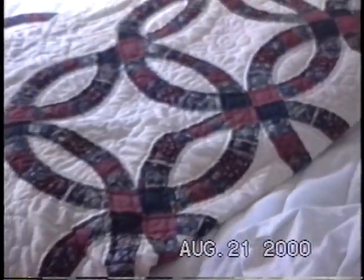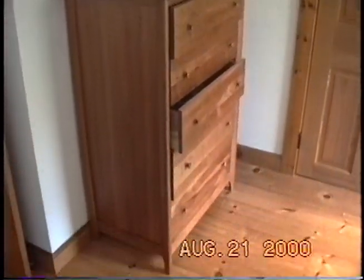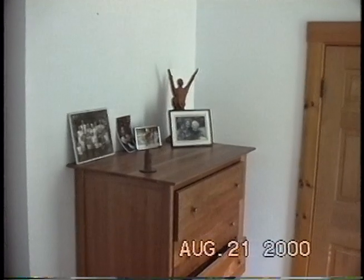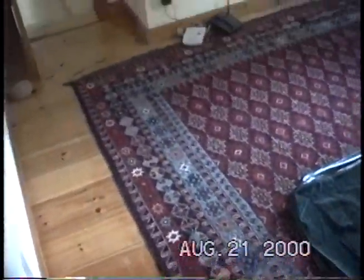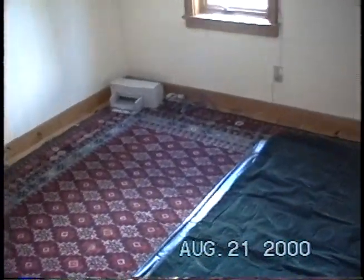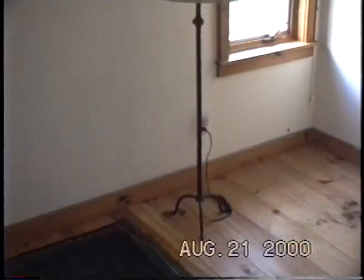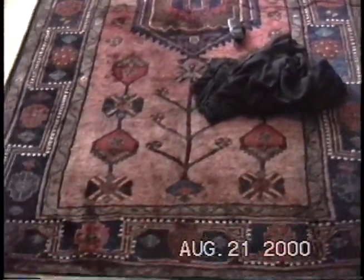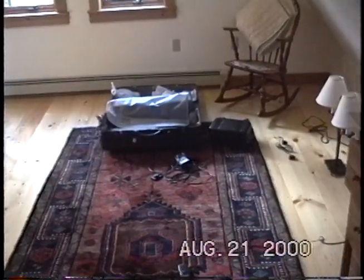This is the upstairs bedroom. It's a Cabin Creek quilt. It's another Copeland furniture. This is another rug from Yale. There is a printer, Hewlett Packard printer. Upper Valley Carpet Center carpet.